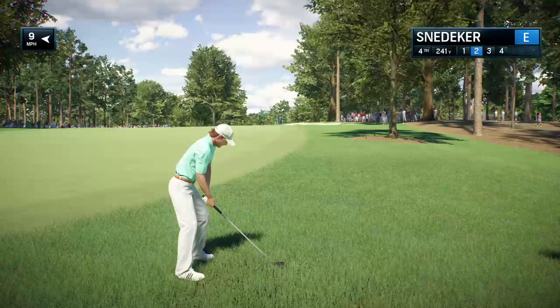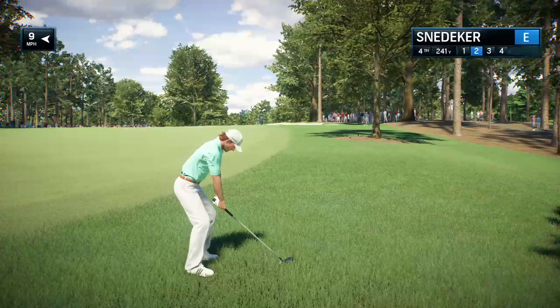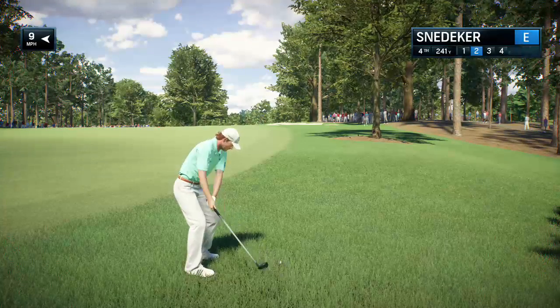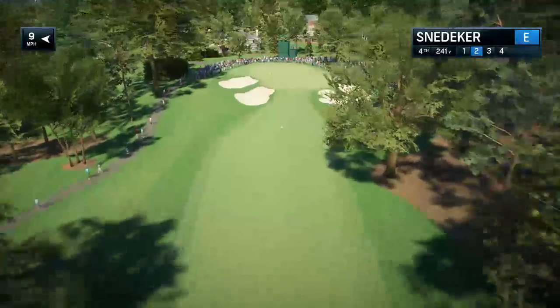Frank, what's he facing? Well, the lie first and foremost. If it's sitting down, then obviously you're not going to get a very good contact. Nothing wrong with coming up a little bit short of the green. Problem is turning one mistake into another.